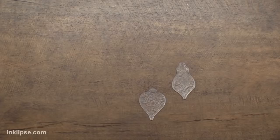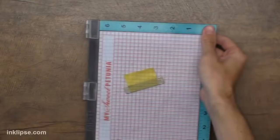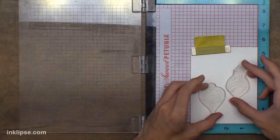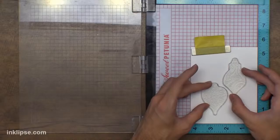Let me grab out my Misty stamping tool. Sorry, some things aren't planned, like this one. This is just an impromptu thing, but I think it'll be fun. Okay, so I'm going to place this down here, and I'm going to grab my ornaments and place them onto the card, like this.